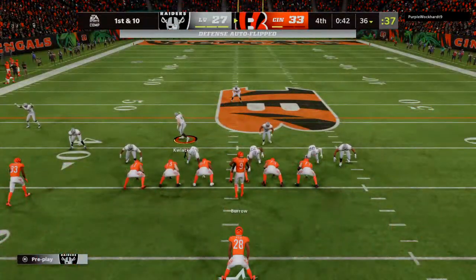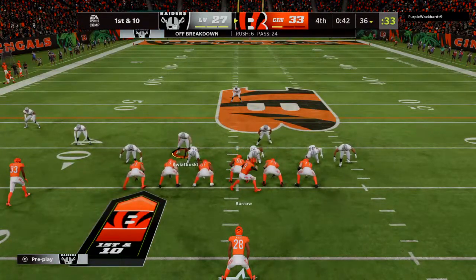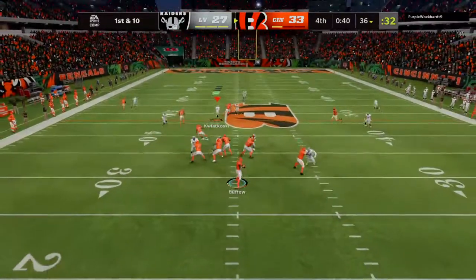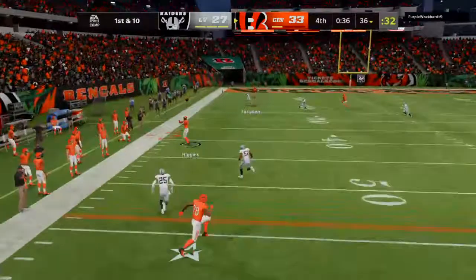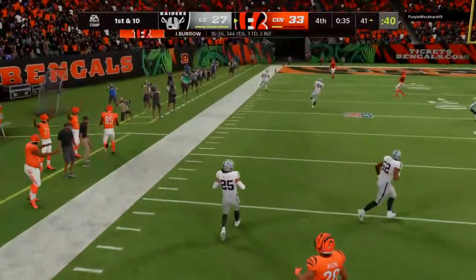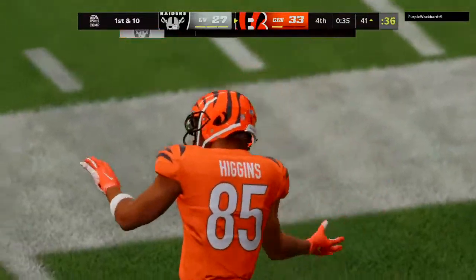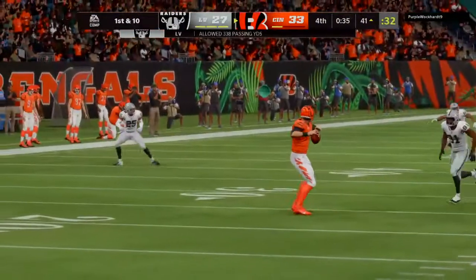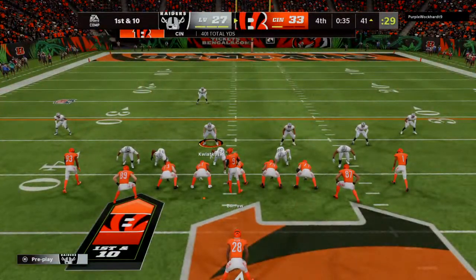Good starting field position for them as they come up 1st and 10 at their 36-yard line. Throwing now is Joe Burrow, and that's going to be caught by T. Higgins. He'll be out of bounds just shy of the 40, 23 yards on the play. Well, how about this aggressive approach? Got the lead, 4th quarter, continuing to throw the football.